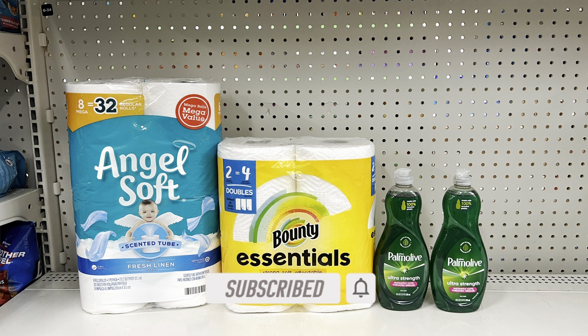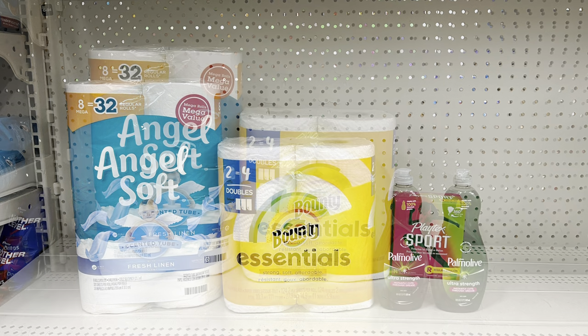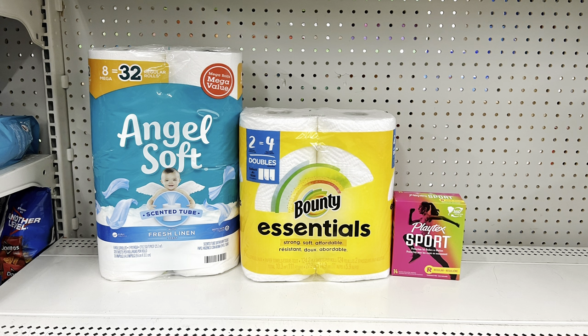Now, for this scenario, take out the Clorox Mister, but add in two of the Palmolives at 2 for $4. Then this would bring you to $11.70. And then we would submit our receipt to Ibotta for a dollar back in cash for the Angel Soft, which will then make this just $10.70 before tax.